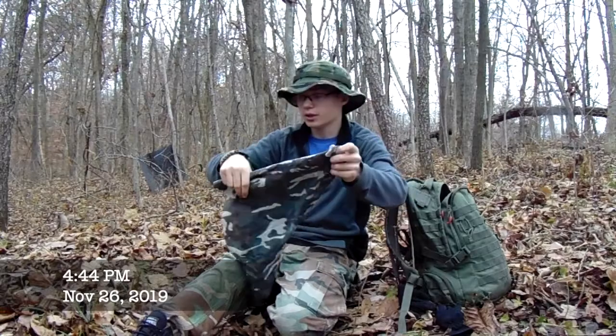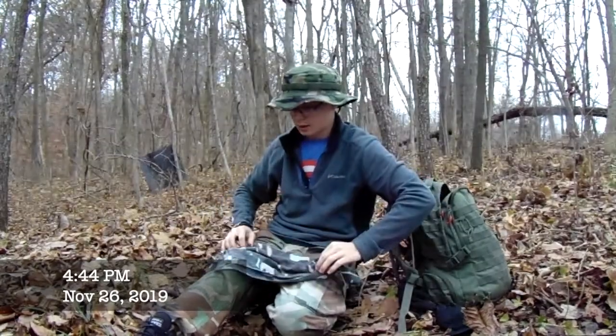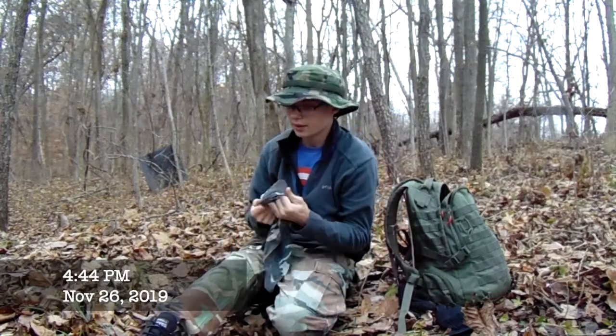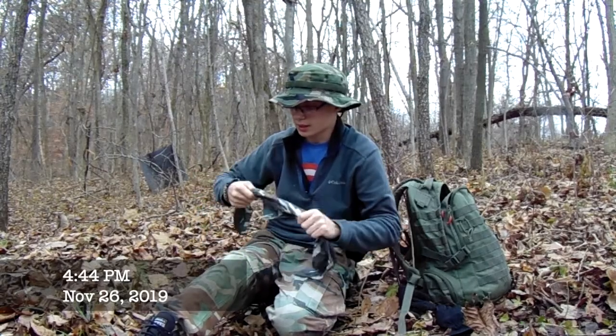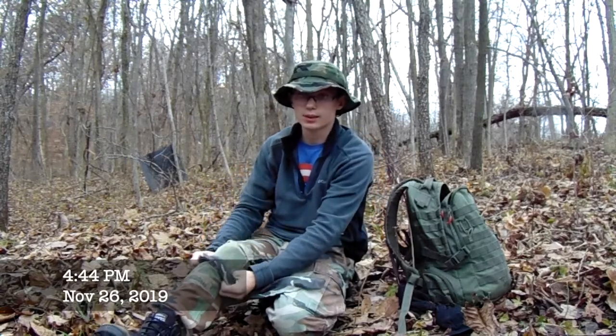Also, you can use this as a tourniquet. Yes, you can use it as a tourniquet. Most of the stuff I might not be correct on, so correct me if I do mess up. But let's say the gash is right here, and I need to stop the bleeding because I can't get it stopped with the first way that we tried. This is like your last resort to make a tourniquet.